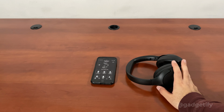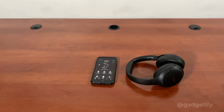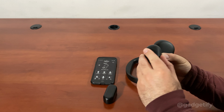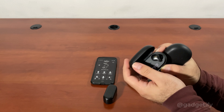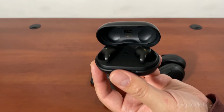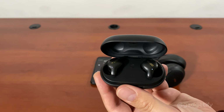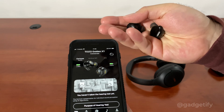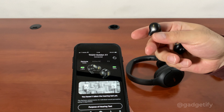This is the HT2 from the guys at Tozo. Now I have these from the same company, the Tonal Bots, the Open Bots, and the Golden X one, which is the most expensive one. Now this doesn't need a case. These do have a case. This is a high fidelity pair of earphones. I can remove these to start pairing them. I can actually pair them using the same app.